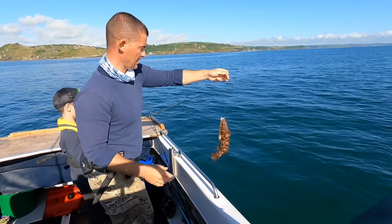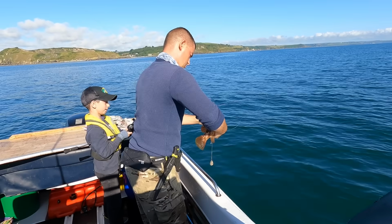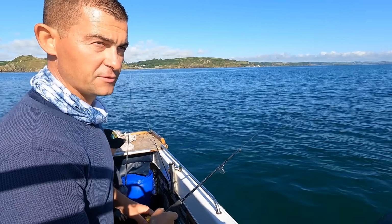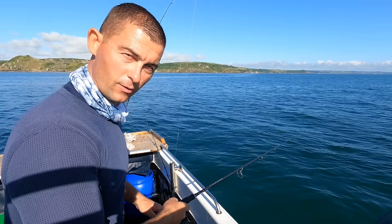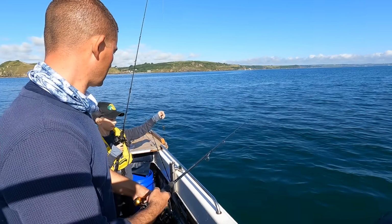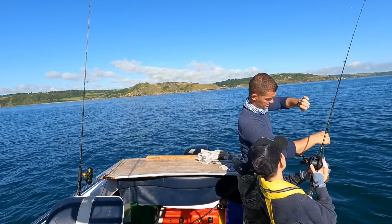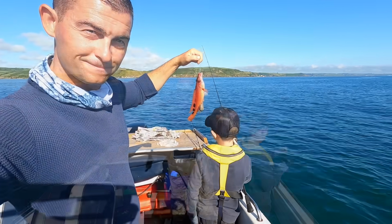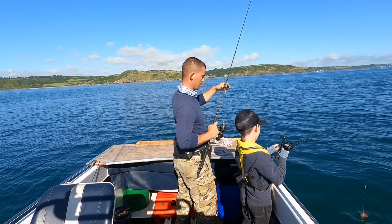How many ballan wrasse is that now that you've had two? I think like three or something. Like three. The reason why we're fishing like this now is because we're on slack water, the slack part of the tide. Oh, I missed one. Well done. Yep, James is still kicking my bum, catching the cuckoos. Yeah. Another ballan.